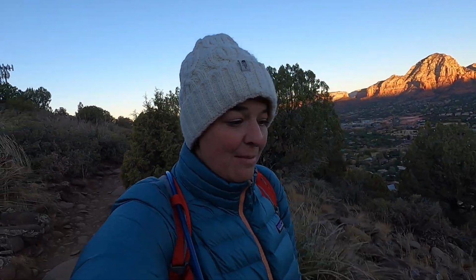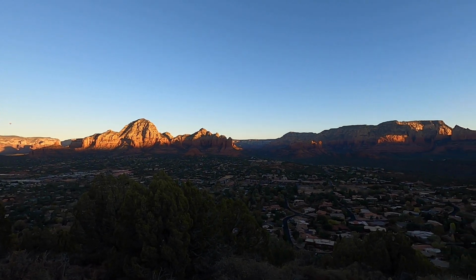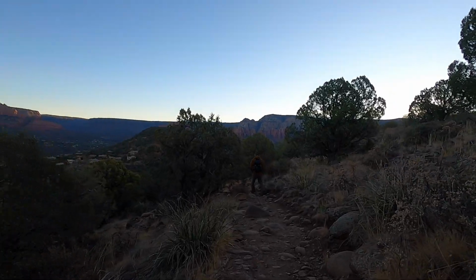Most people come up here for the sunset, which would be gorgeous. We never actually made it up for the sunset. Maybe we'll try another day. Apparently it gets super busy during the sunset, which makes sense. But the sunrise is really pretty too right now. In this trail you get a really good view of the city of Sedona.